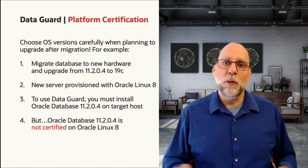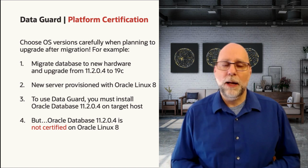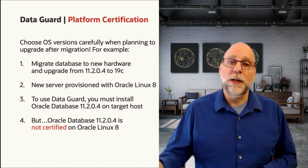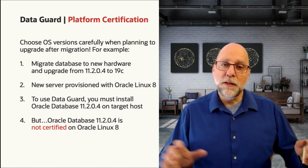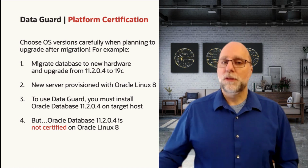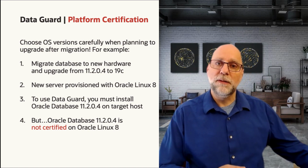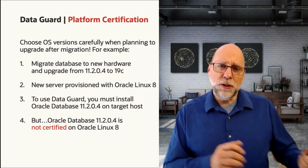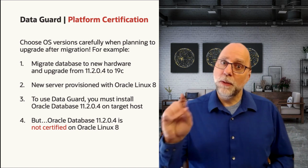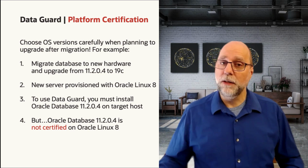So let's take a look at a case where this can be a real consideration that you have to take in advance. A very common scenario right now is customers taking their 11.2.0.4 database and wanting to migrate it to a new server and upgrade to 19c. Well, if you're going to do that, consider the steps that are involved here. We have an 11.2.0.4 database, we've got a new server, and what if that new server is provisioned by default with Linux 8, which is pretty common because the sunset of Linux 7 is coming in just a couple of years. Well, to use DataGuard, we have to install 11.2.0.4 Oracle Home on that new server, but there's a catch here, because 11.2.0.4 is not certified on Linux 8, and it may not even work properly there.